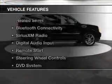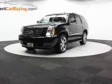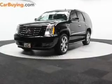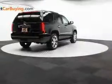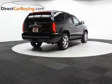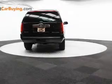The features include a power sunroof, electric trunk, leather seats, heated seats, Bluetooth connectivity, Sirius XM satellite radio, digital audio input, remote start, steering wheel controls, a DVD system.